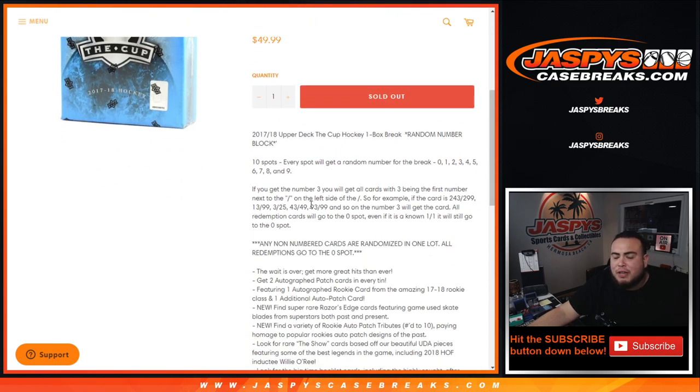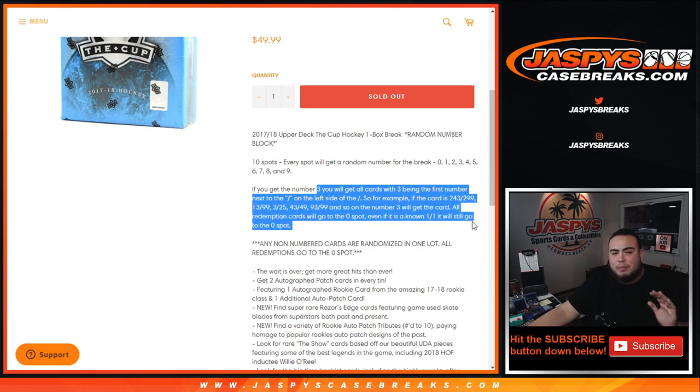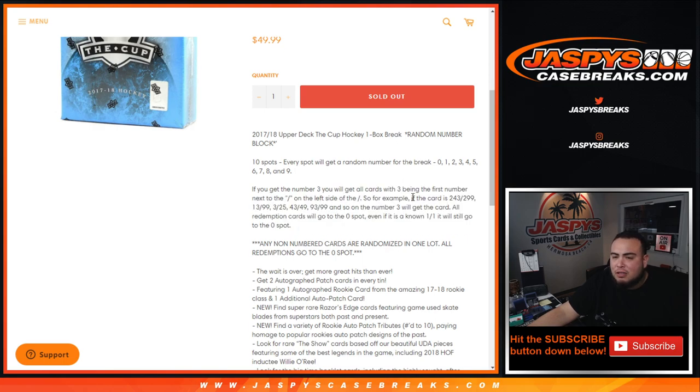As an example, if you get randomized number 3 block, you'll get all cards with 3 being the first number next to the dash on the left side of the dash. Remember, no teams, guys. All that matters is just the left side of the dash on the serial number. So if you get a hit from any of these cards that pop out of the box, 243 out of 299, that'll go to block 3. 13 out of 99 goes to block 3. 3 out of 25 goes to block 3. 43 out of 49 as well, and 93 out of 99 and so on, as long as 3 is the first number on the left side of the serial number dash.